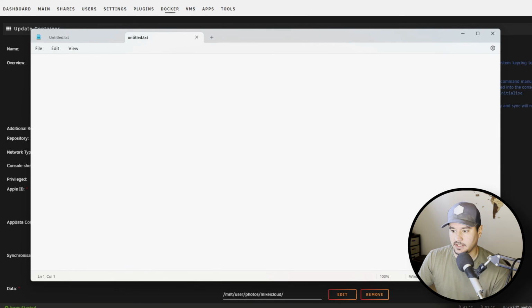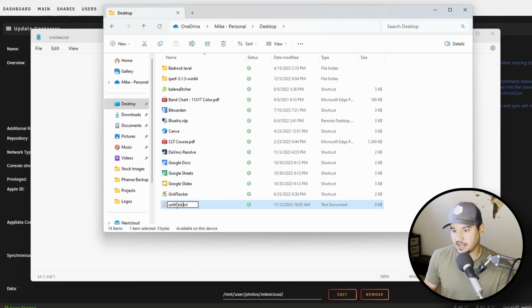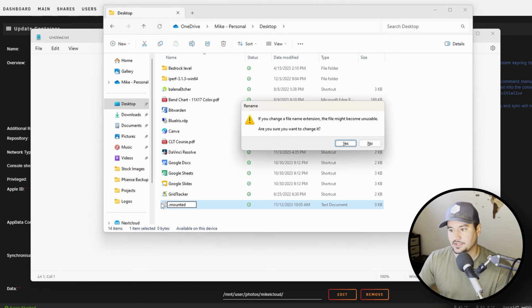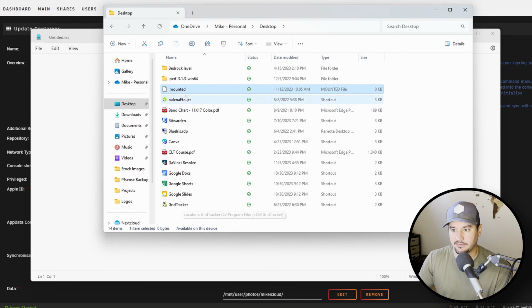Save it. And then what I do is I open back up my desktop. I find that untitled.txt. I click to edit the name. I edit the entire name. And all I do is I just put .mounted with no file name in front of it. Click enter. Yes, I want to change it. And now I have a .mounted file.